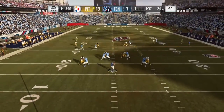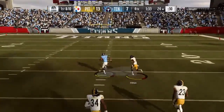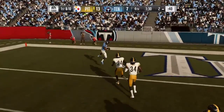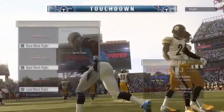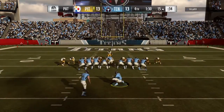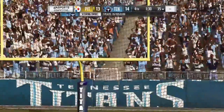Yeah, now they have a chance to get the lead if they can put something together here. I'm eager to see how they... He's got a man, complete. And into the end zone for a Tennessee touchdown. Darius Jennings, 76 yards. And the Titans can have the lead if they hit the extra point.